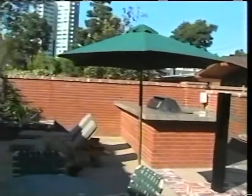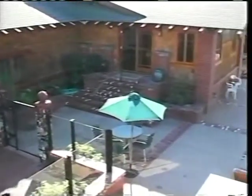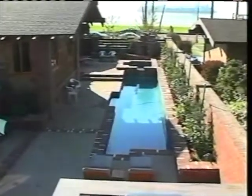Would you like to see it? Would you like to go up? Sure, we have a couple minutes. Let's go. Okay, let's go up. So this is the guest house, and they've got a nice view up here as well. It's a lovely place to sit. It was kind of a construction office for a while because we finished this before the rest of the house.